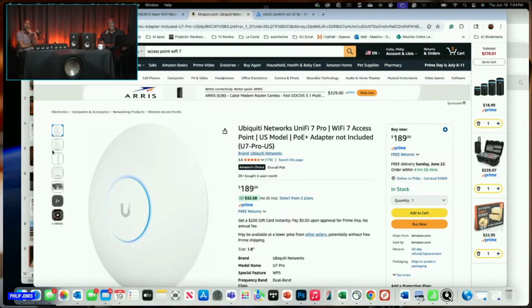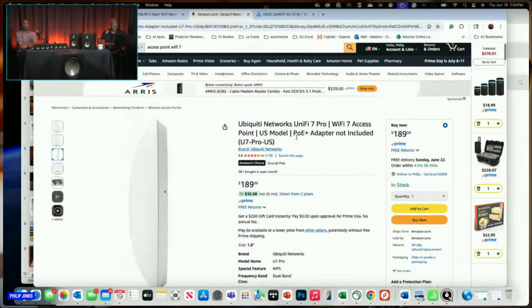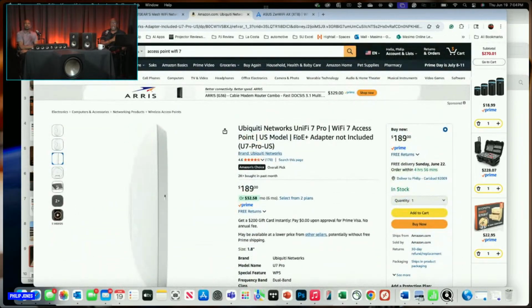You'll notice that it says PoE. PoE stands for Power over Ethernet. So a lot of routers will have that support. So all you have to do is mount this thing, and if you can get your cat wire or your Ethernet wire to it, your router will actually power this particular piece. So this is the quickest way to do it.